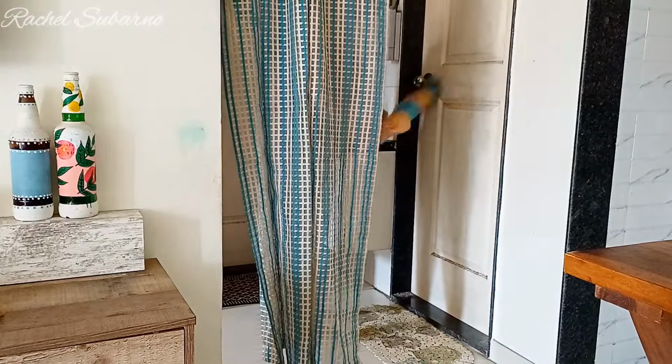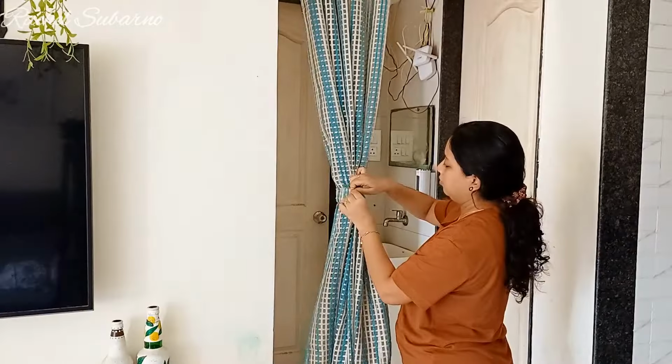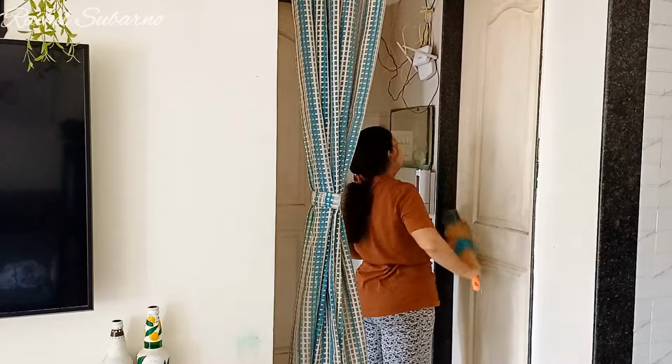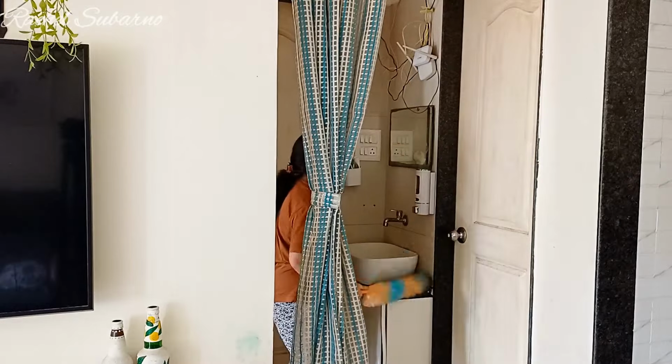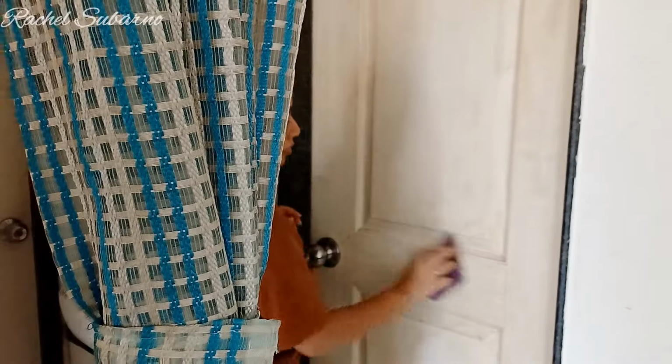It's now time to clean the white doors. The beauty that these white doors add is worth appreciating, but at the same time, they also demand maintenance. However, it's not as difficult as it sounds when tackled regularly like any other chore in the house. I clean these doors once in every 2 months and they just do fine.